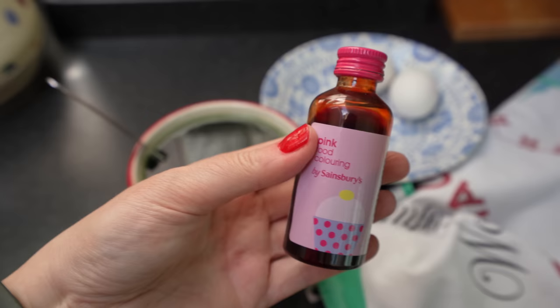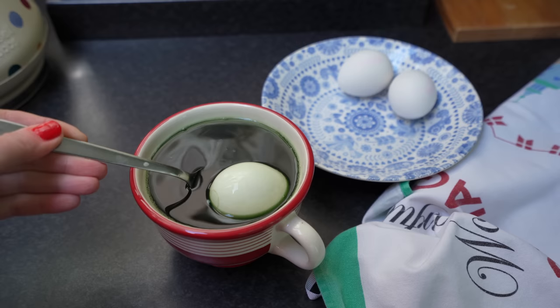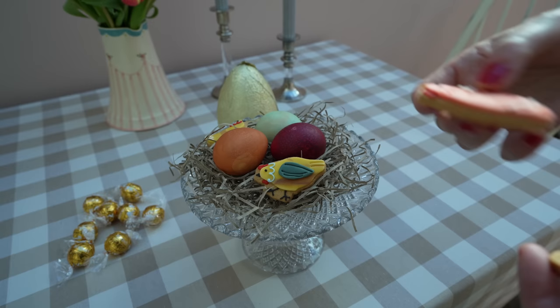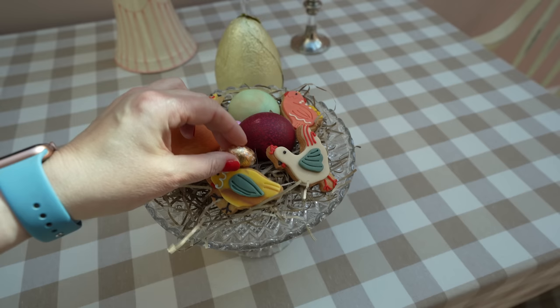And I'm currently using the green colouring. But as you can see, the eggs just need a little bit longer. Maybe 10 to 15 minutes and then it should be all right. And I will add some chicken biscuits. We bought them, I must admit, so it would have been a bit too much work. But I think they look quite nice. And I'm just adding some small chocolate eggs.